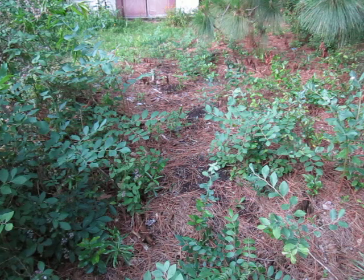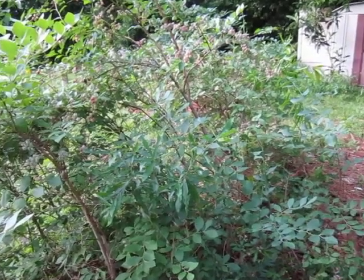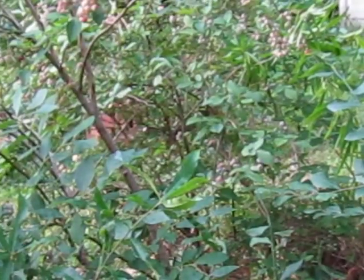What makes blueberries special, well, let me put it this way. What makes them special is they do produce copious amounts of berries. And in fact, from the back view, you can see what I mean. Look at all of that. That's a lot of blueberries. That's a lot of damage.